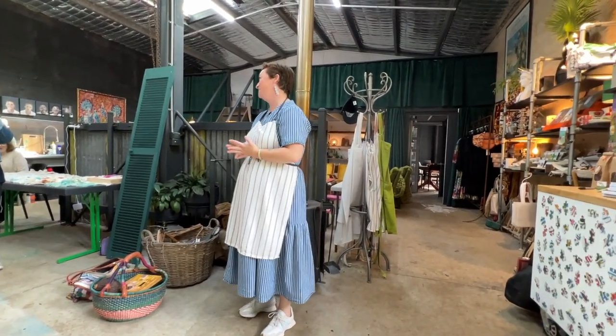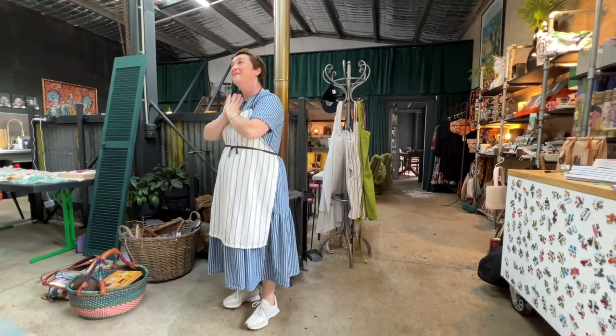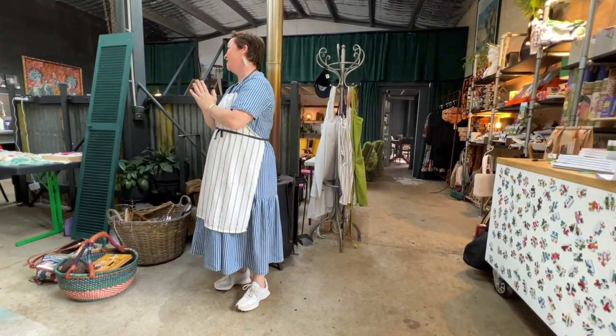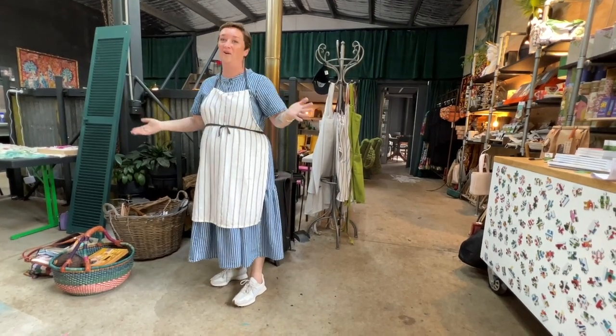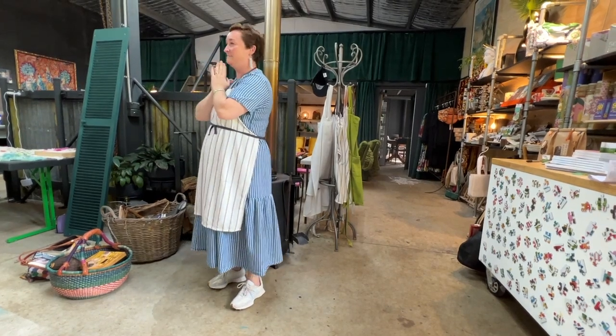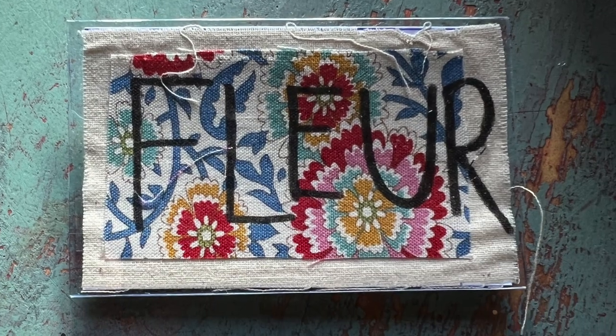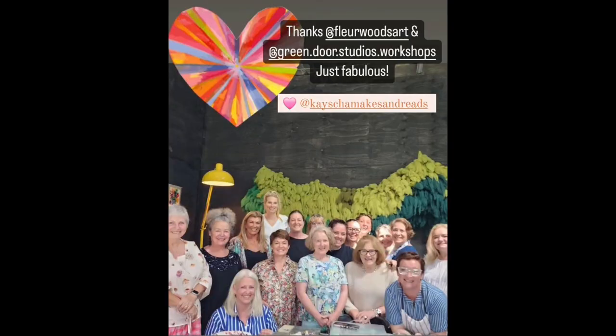Thank you. Thank you. You are amazing women, and I feel so privileged to have spent this week with you. And just a massive thanks to Zoe as well for hosting us. And here's a picture of everybody that attended the workshop.